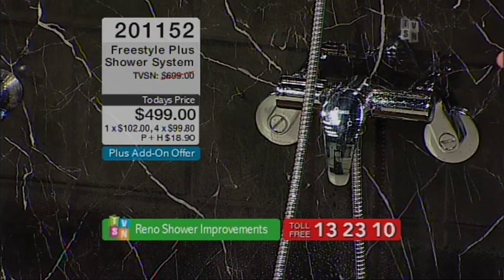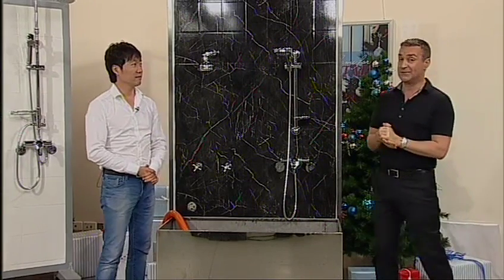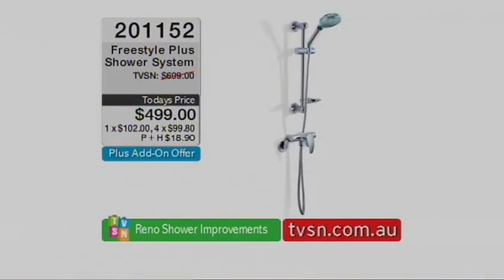Now, we are going to show you just how easy this is to install, because you won't believe what we can do. And also, what we've got to reiterate is, because of the patented system in this particular product, it doesn't matter how wide your taps are, it doesn't matter whether they are horizontal or vertical, it will work. If you've got 2 taps and a rose, you can do this.